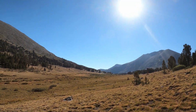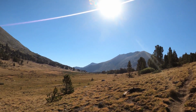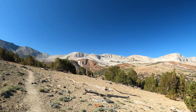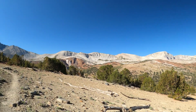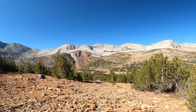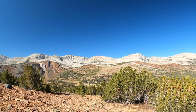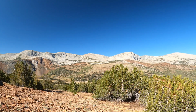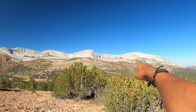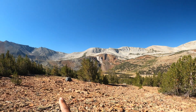So this is Mono Pass up over that way. Yosemite Park boundary is there as well. So that's the Kuna Crest. There's Spillway Lake, and it's looking pretty low. There's some fishable lakes right up there, and I've got a video that I'll link up here in the corner where I came up this way, fished the lakes, and then came back down and fished Spillway. And then Helen Lake is over that ridge.